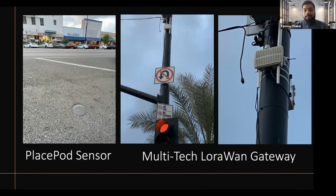Yeah, basically that was the site survey they did. That's great. And so the sensor itself is in the ground. There's got to be some sort of antenna on it, right? Where does that come into play?